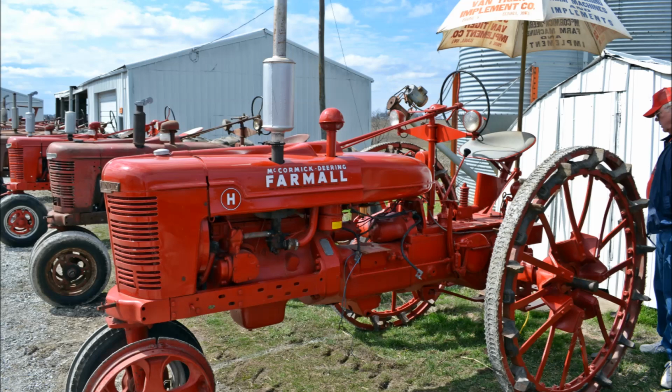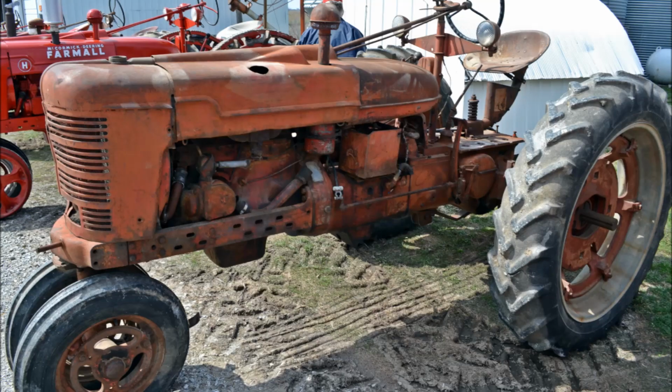This one here, okay, go ahead. This is a 1940 tractor here. That's the one that needs total rework. That's the same one from before? Yeah. Okay.